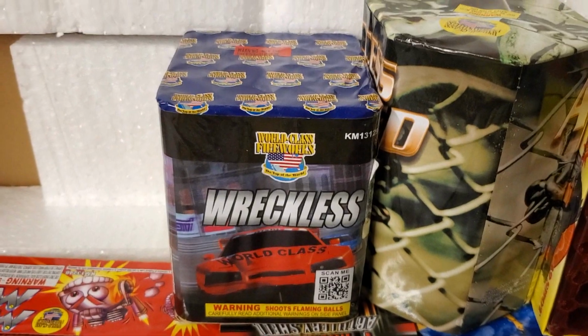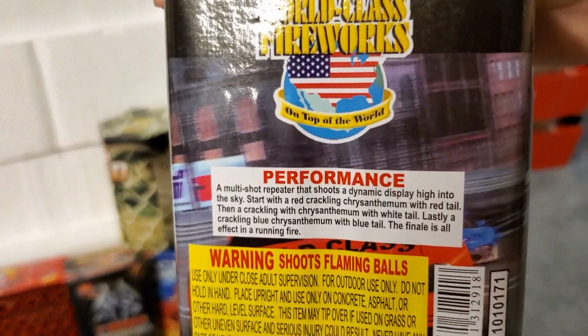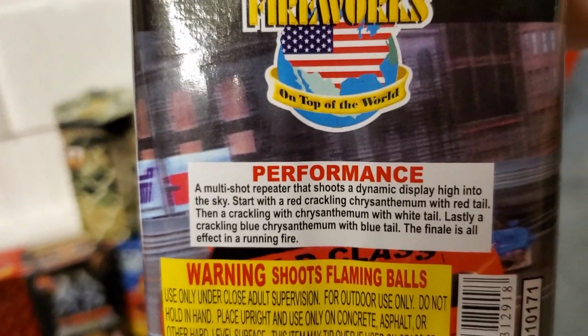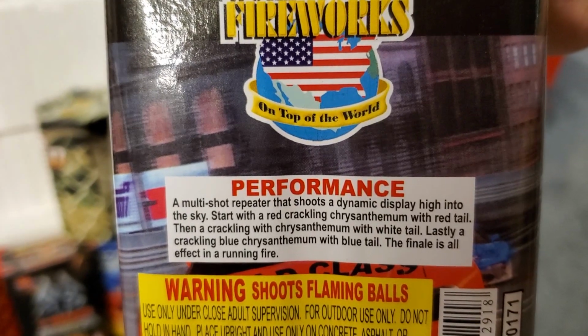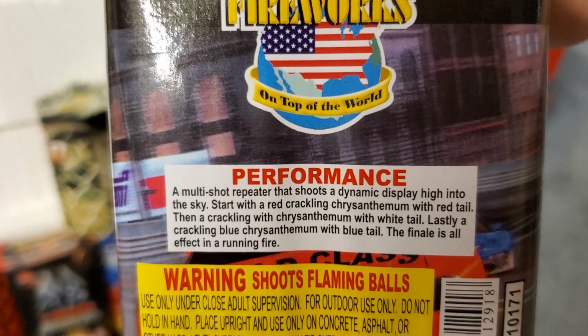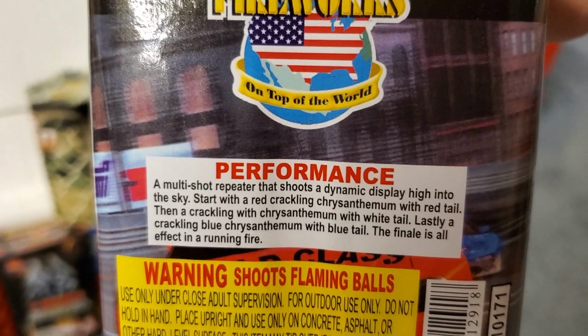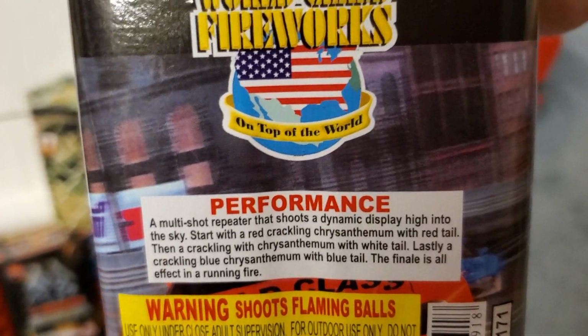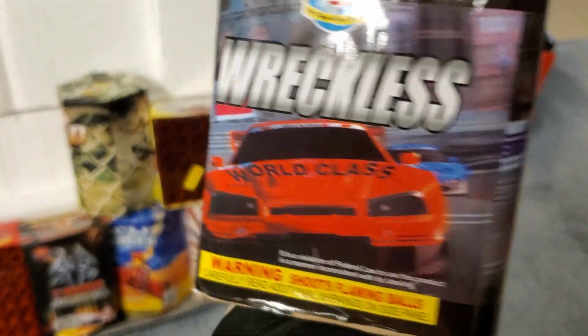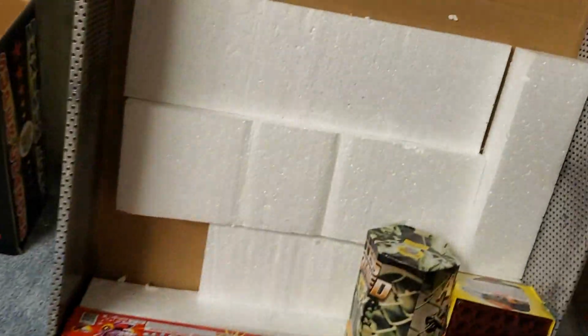All right, next we got another classic cake, and it's by World Class, and it's called Reckless. I believe this is also a 16-shot cake, if I'm not mistaken. We got a multi-shot repeater that shoots a dynamic display high into the sky. Start with a red crackling chrysanthemum with red tail, then a crackling chrysanthemum with white tail, lastly a crackling blue chrysanthemum with blue tail. The finale is all effect in a running fire. And once again, they do not have the number of shots listed. I'm going to assume it's a 16-shot cake because it seems to be shaped that way.